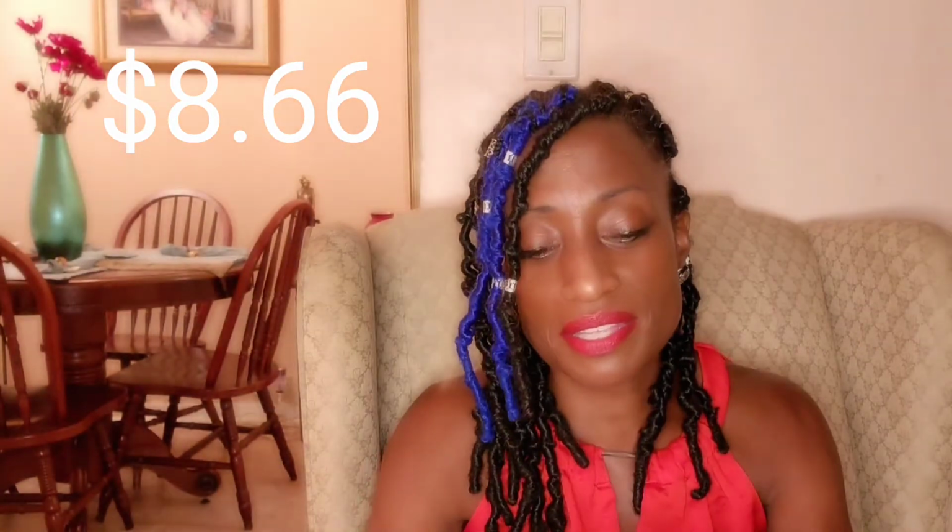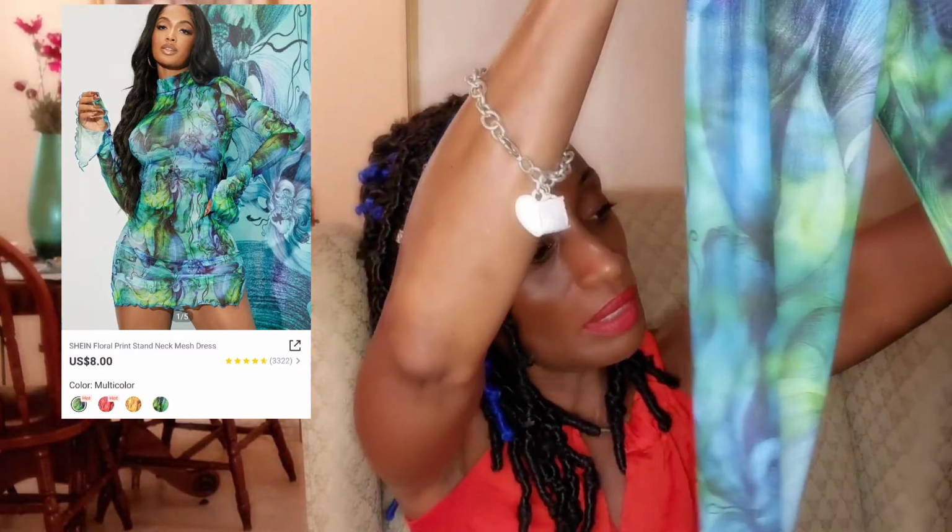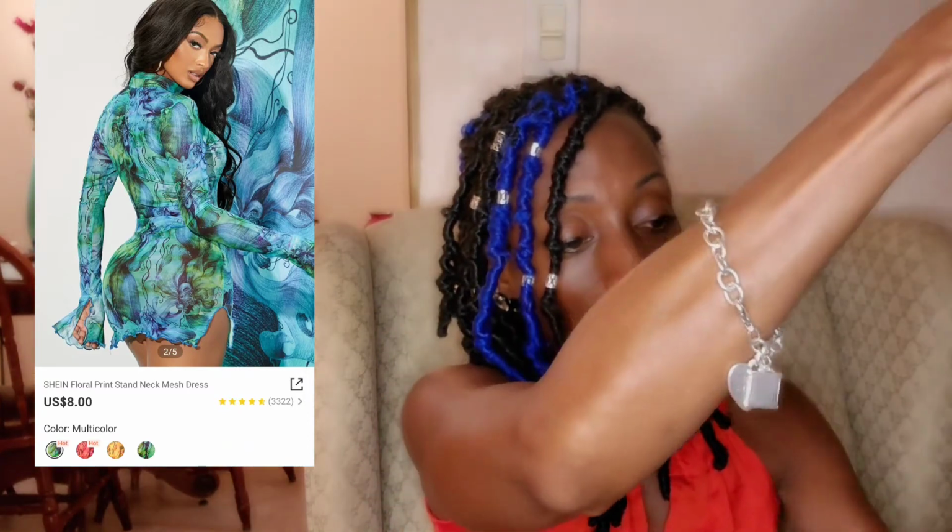And, oh, this one. Oh, I'm loving these colors. It's a short dress, long sleeves. The colors are beautiful. The colors are so pretty. This is thin, so I'm probably going to use it again as a bathing suit cover up. Or if I do some lingerie underneath, I'm going to make it heavy lingerie, or some type of bodysuit underneath maybe, that will look really good.